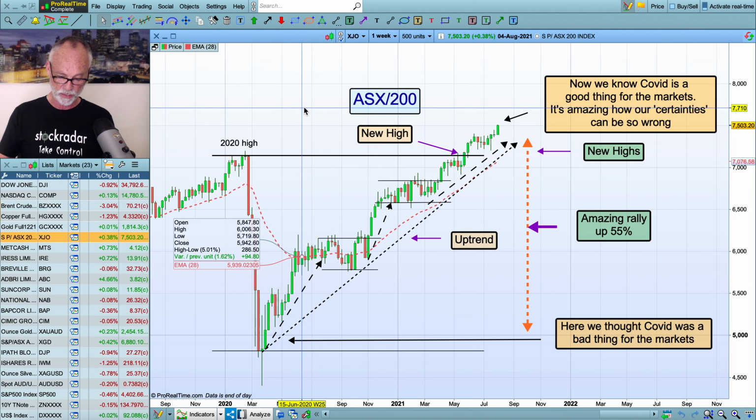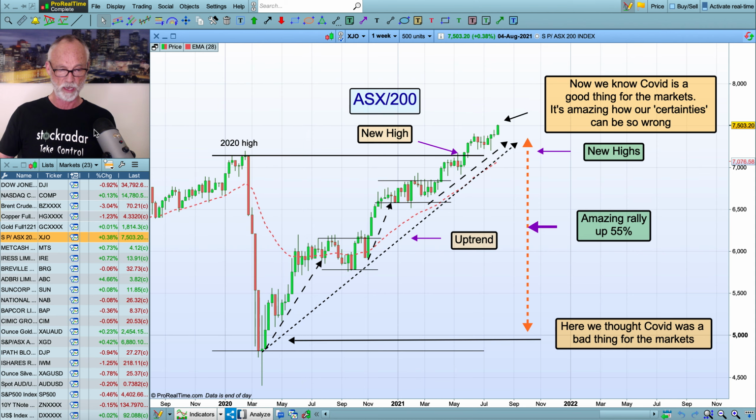So the portfolios don't perform up, up, up all the time. There will be flat spots. But generally they will continue higher, as we see on the homepage of Stockradar. So that's the portfolios. We ride those waves when they come, and we ride them hard. The portfolio, the ASX 200 here, looks fine at the moment and is going up.